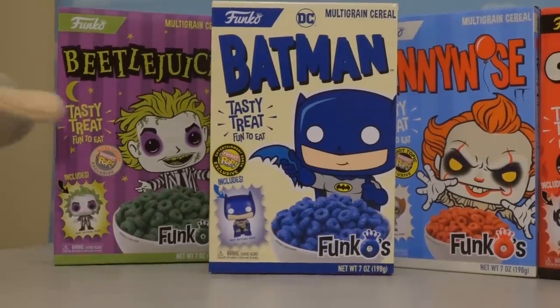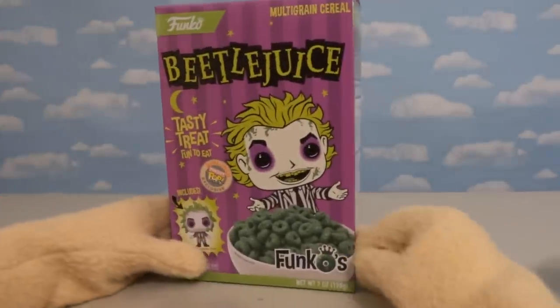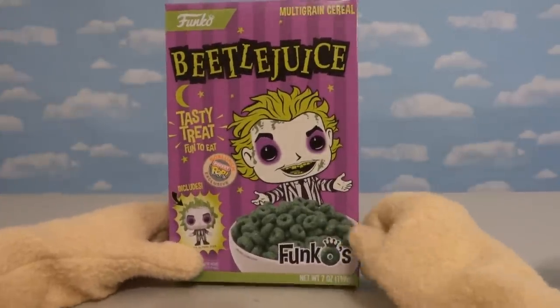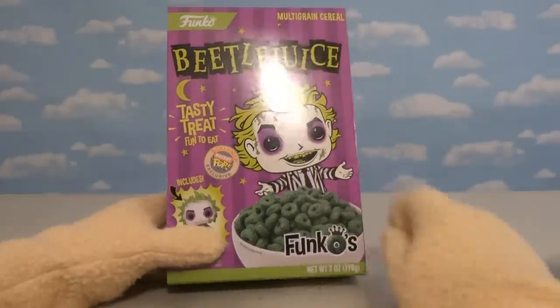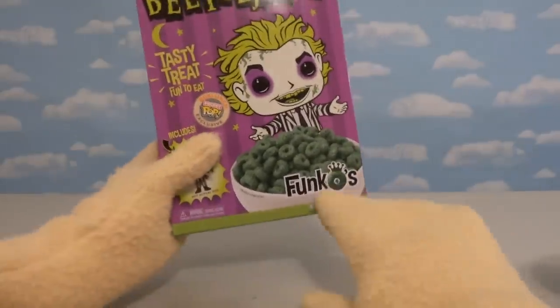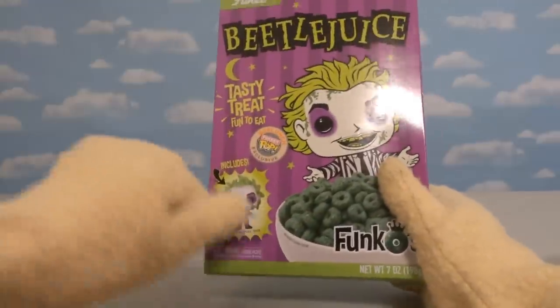Well, let's just go ahead and start with the BeetleJuice cereal. And oh man, I can't believe they made a BeetleJuice cereal. Look, we have BeetleJuice right there. Well, the pop version of him anyway. And look at this, he's sitting over his green cereal. It's green just like his crazy hair.